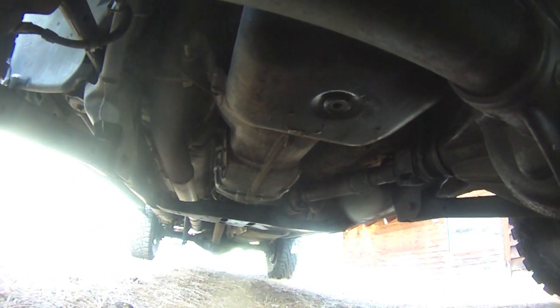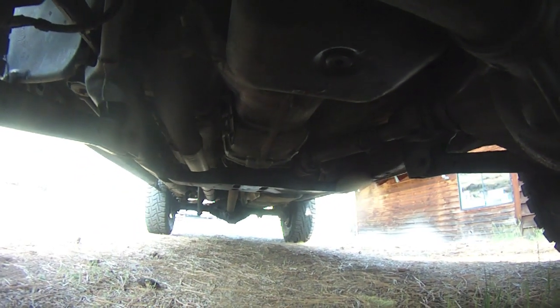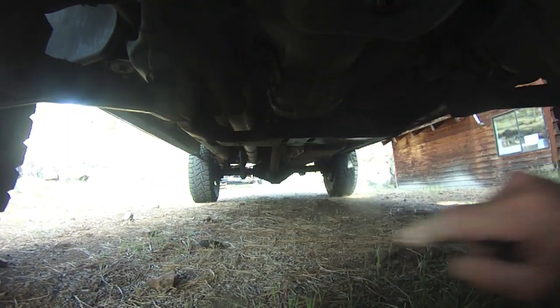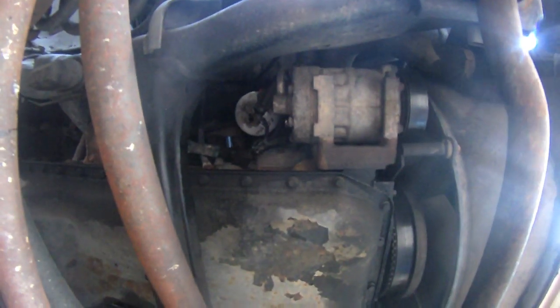This transmission shifts so much nicer than the NVs. It's crazy. Straight pipe, no muffler, no catalytic either. Yep. Look at the oil filter. You got all the fluids changed too. January 7th, 2020. New oil filter, fuel filter. He did the fluid in the front and rear diff. I got all the paperwork for all this. I got quite a binder.